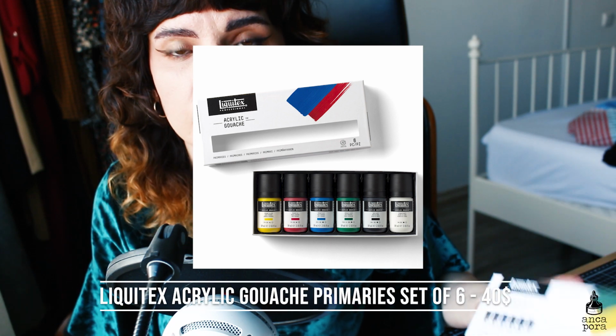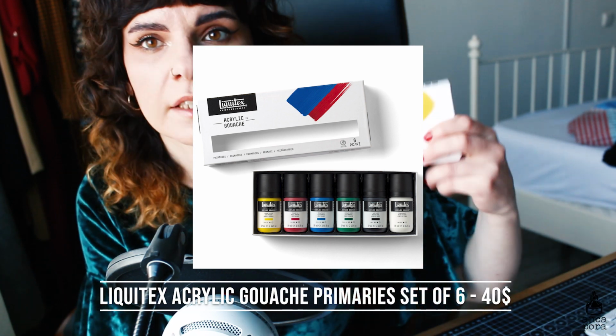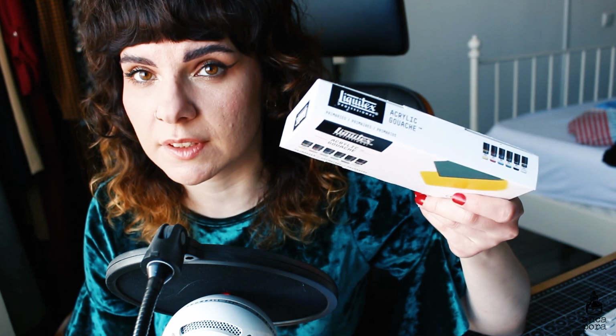So the next item is the Liquitex Acrylic Gouache. I got this set of six colors, the primary set. They are more on the watery side. The set retails for $40, which is kind of expensive, but acrylic gouache tends to be really expensive. I don't know why. I found that you can get them on sale for $27.